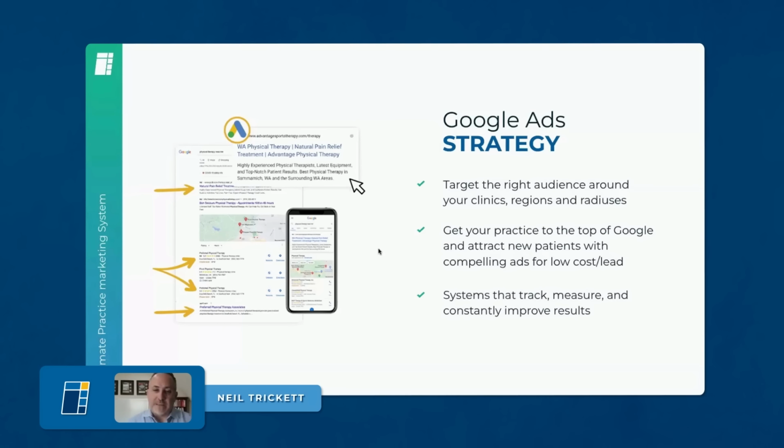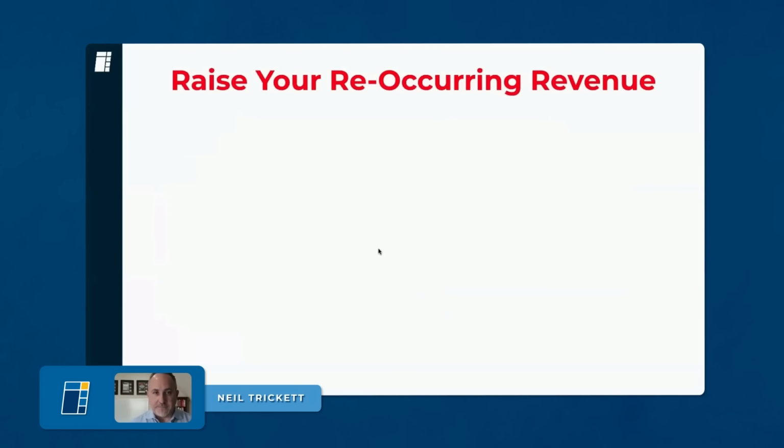But to make this work effectively, you have to have good systems that track, measure, and constantly improve results. So that's what we're talking about with online discoverability. That covers prospect to patient conversions and online discoverability.